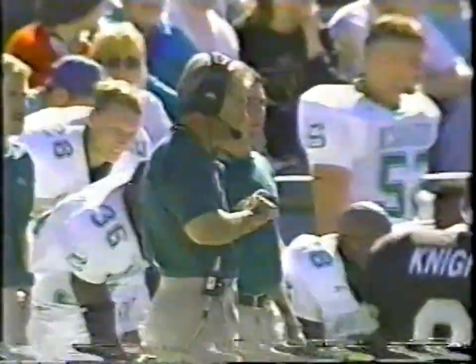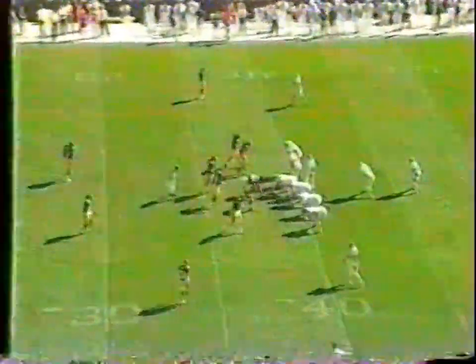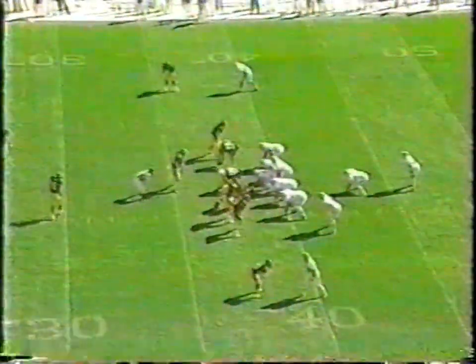Nick Saban opting to defer and give Iowa the ball, even though Michigan State won the toss. And they've got the advantage in field position early on. He's looking like a genius with that decision right now. The team is ready to move in for a score. First and 10 at the Iowa 39.